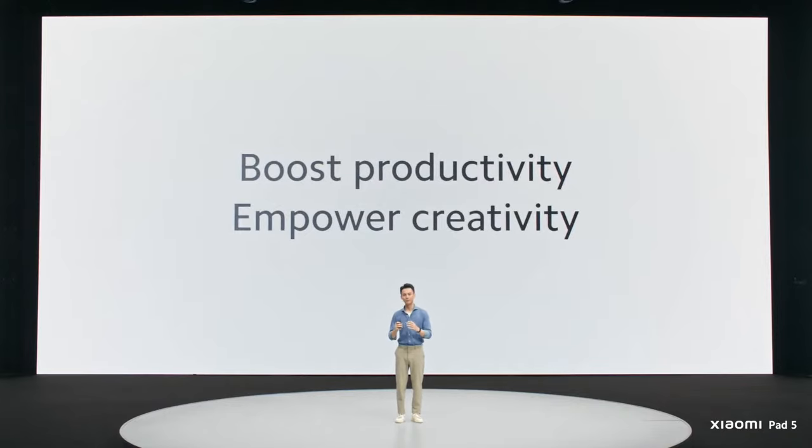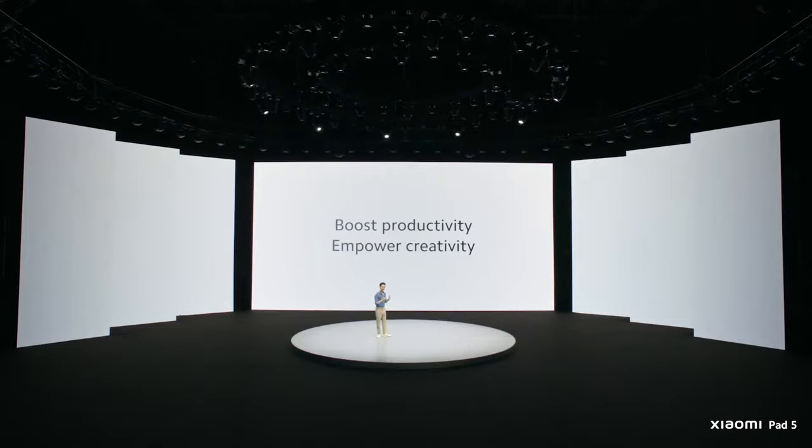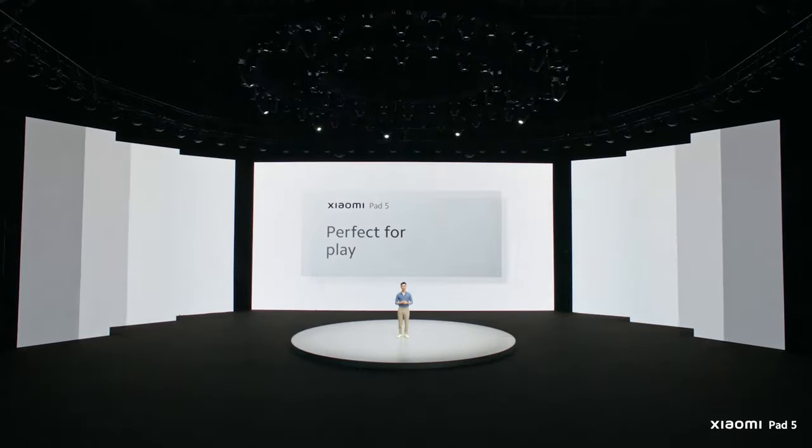Pad 5 complemented with our Smart Pen is going to allow you to work smart and boost your productivity, all the while empowering your creativity. Now, work on Xiaomi Pad 5? Well, it's remarkable. But when your day does eventually begin to slow down and you're looking to relax, Pad 5 is also perfect for play.